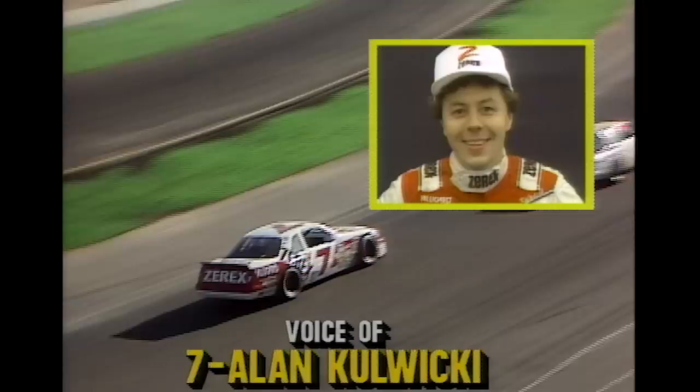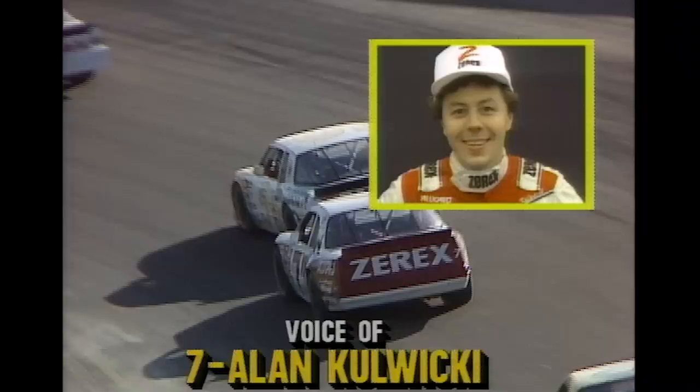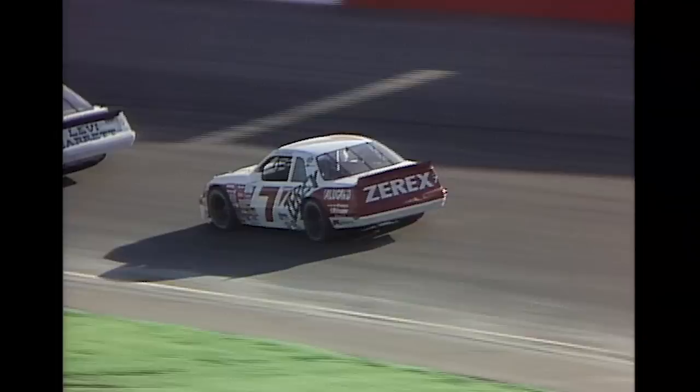Well, we're finally caught up now, Bob. The Xerox Amco Ford Thunderbird's running really good. We had a problem on the pit stop earlier where a lug nut got rounded off on the right rear. We got way behind. We've been playing catch-up ever since, but the car's running excellent. Now I finally got the leaders in sight. Maybe we can make a run at them.